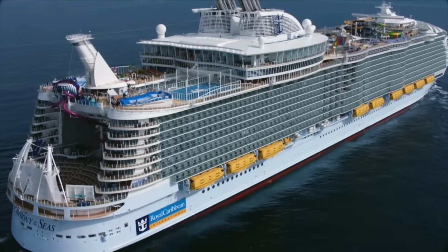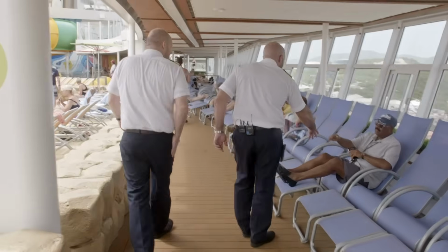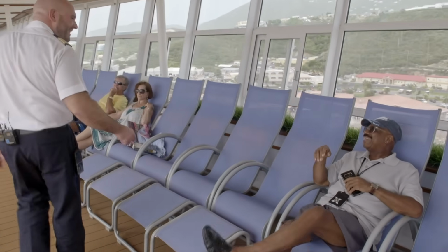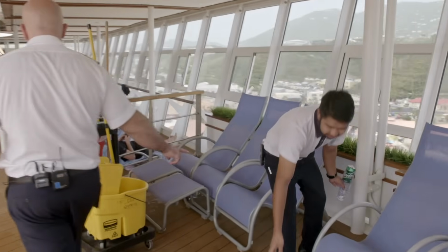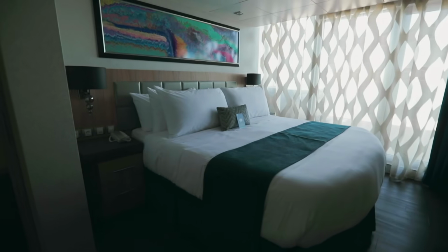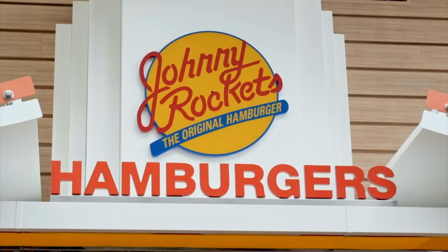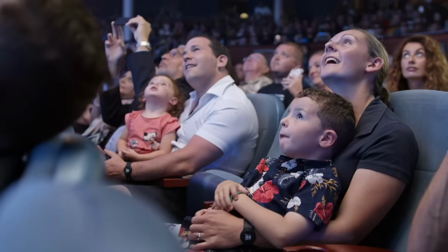12 decks above, hotel director Fernando is going about his rounds. Manny, good to see you. How are you? Seem nice and relaxed. That's the important thing. All right. Hello. Everything good? Yeah, thank you very much. Good job there. He's responsible for the ship's 2,759 hotel rooms, 40 restaurants and bars, 23 pools, and 3 theatres.